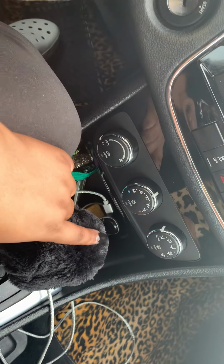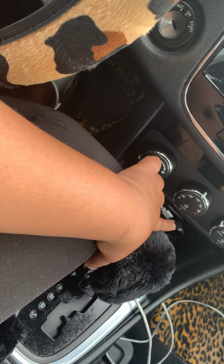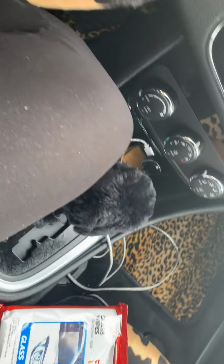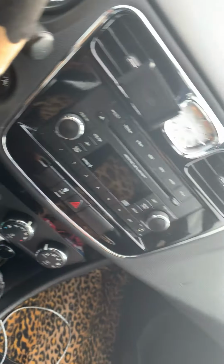So, like I was explaining, there are in total two different cigarette lighters. At first, this fuse had blown out when I first got my car, so I couldn't use that one, but it's fixed now. So yeah, that's basically just what's inside.